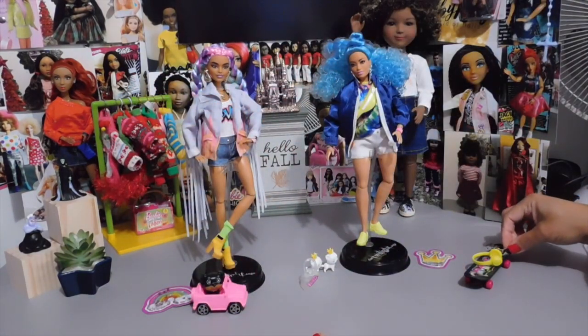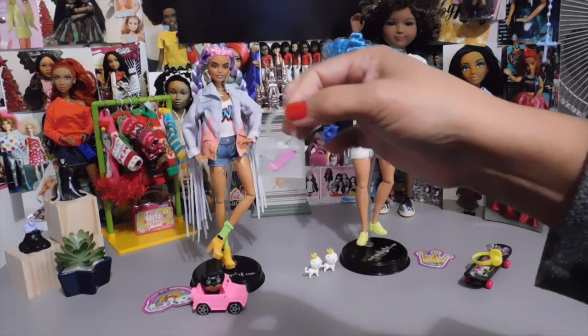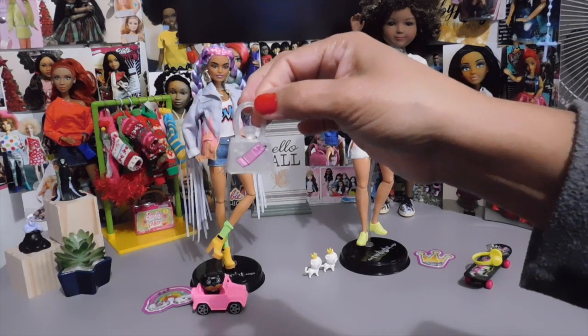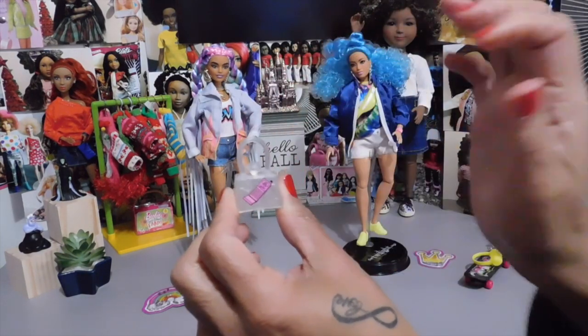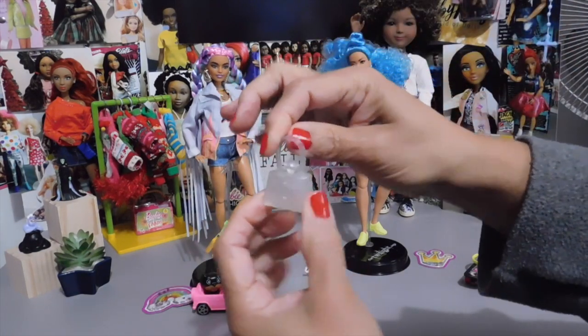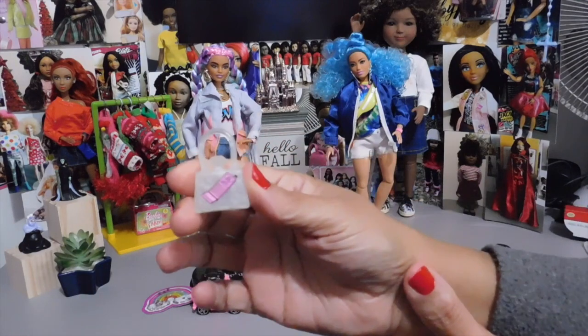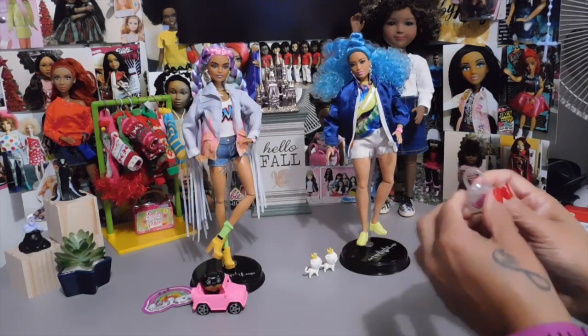Love it. And then she's got this cute little clear handbag with a big diamond closure on the front, but you do not open the bag. The bag is not for opening and closing. It has a pink cell phone there on the front cover. And I mean, another cute little accessory.